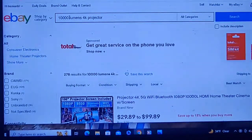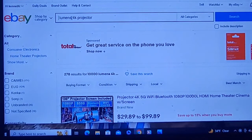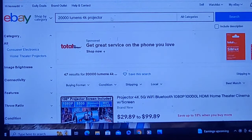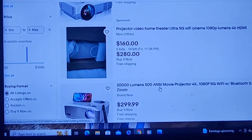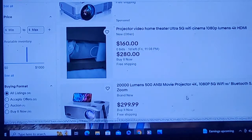Let's see if they had a 20,000 lumen projector. 20,000 lumen projector. I'm curious. We have 20,000. 10,000. Ah! 20,000 lumen projector! Right there! 20,000 lumen projector. Wait, this ain't right. How's it 20,500?